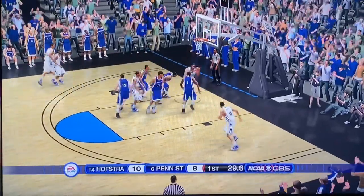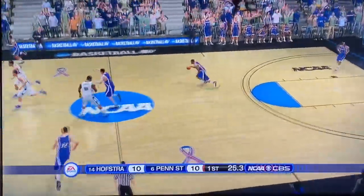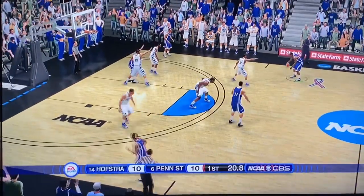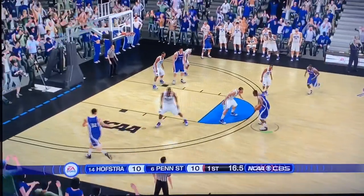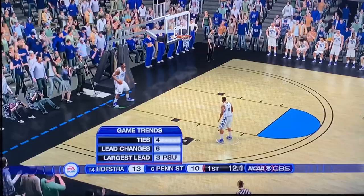Penn State rises and fires, but they miss. But their center gets the offensive board, and he puts it back in to tie it back up at 10 with 25 seconds left to go in the ball game. Let's see how Hofstra can respond. Are they going to save it for the final shot of the first half? They take the three, and they make it. Okay, I guess they had other plans than me.